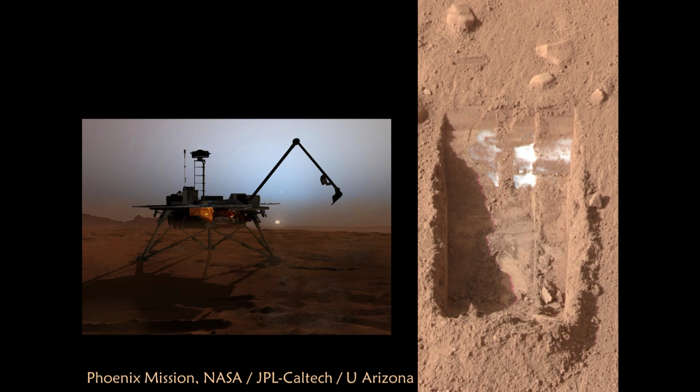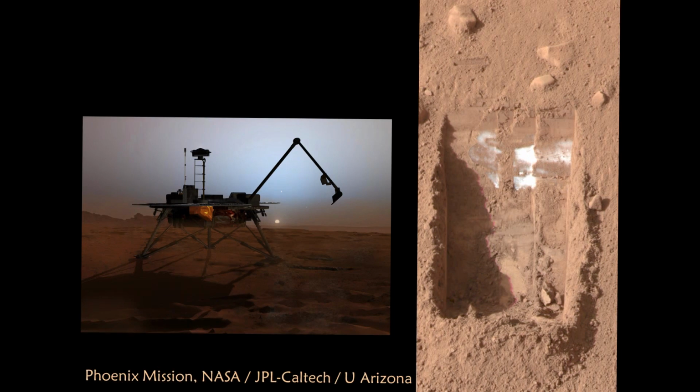Three days later, it looks like this. Okay? Spot the difference. These cubes down here disappear in some of this. The rapidity with which this is sublimating away shows it's water ice. So again, clear evidence for water ice within the surface of the soil.